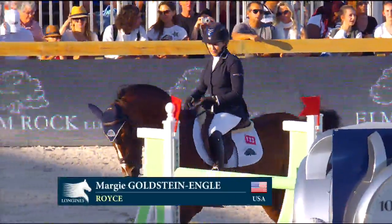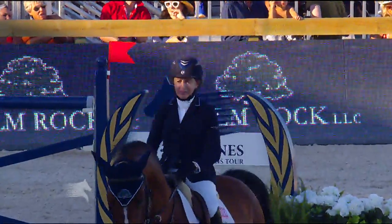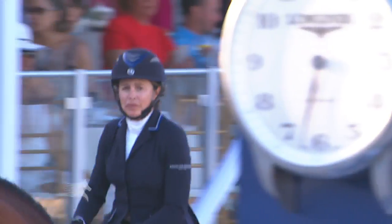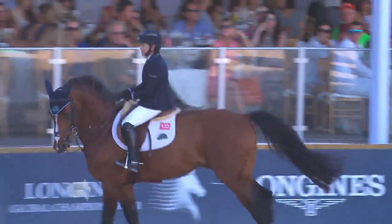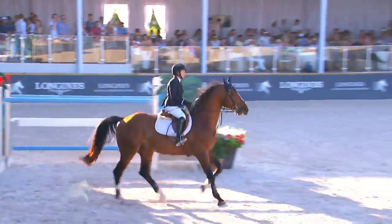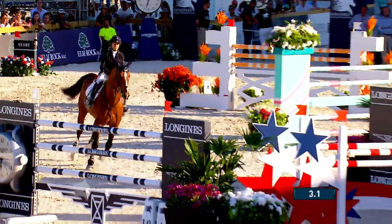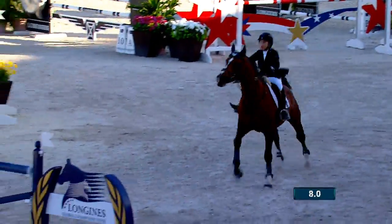Margie Goldstein Engel, Royce. From Olympic Games previously, World Championship medalist. The sunglasses have come off now. She wants to be able to see in those shadows. But she's just looked focused all day watching her walk the course. She walked several lines several times. Margie's definitely in it to win it. Previously competing in the likes of Valkenswaard on the Longines Global Champions Tour.